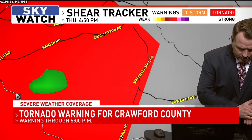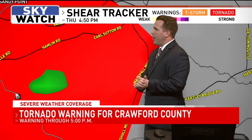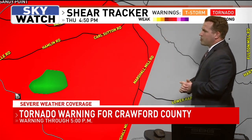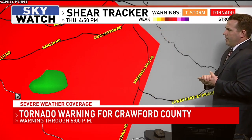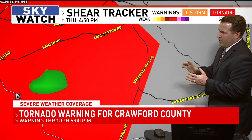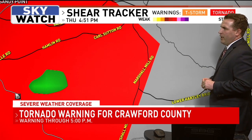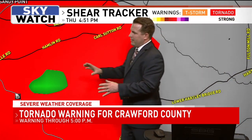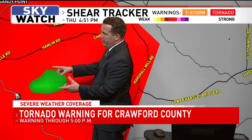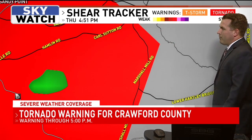Getting more severe thunderstorm warnings issued out across Middle Georgia as we speak. So Hamlin Road, Carl Sutton Road, Marshall Mill Road, and Lower Hartley Bridge Road. These are areas that area of rotation is moving toward right now, moving through Crawford County. And as we take a look at where that shear is, where that area of circulation is, that's going to be out across Highway 42 right now.